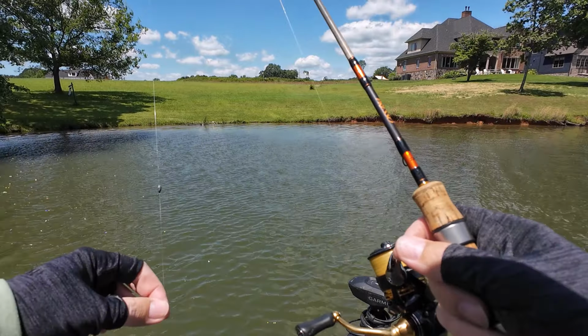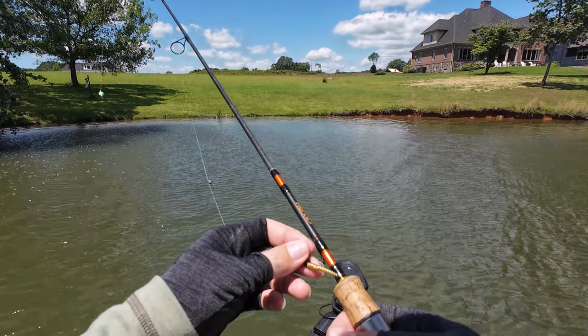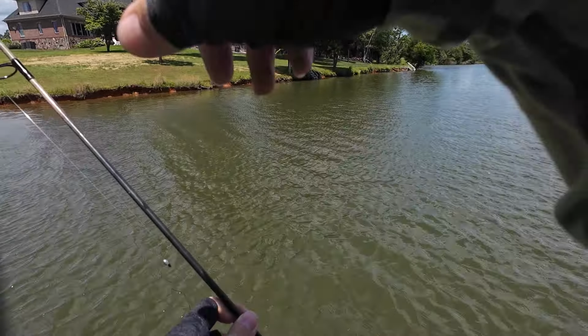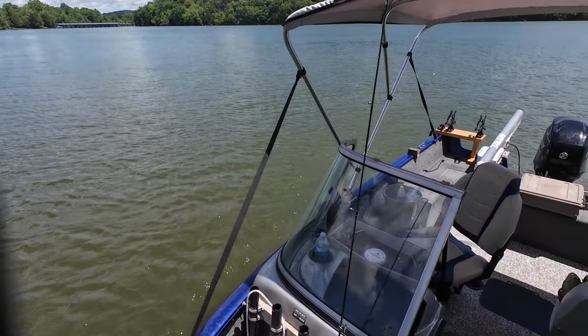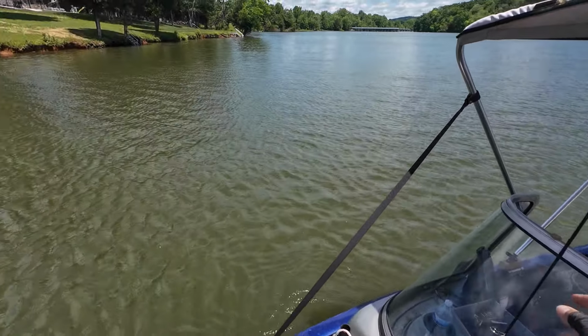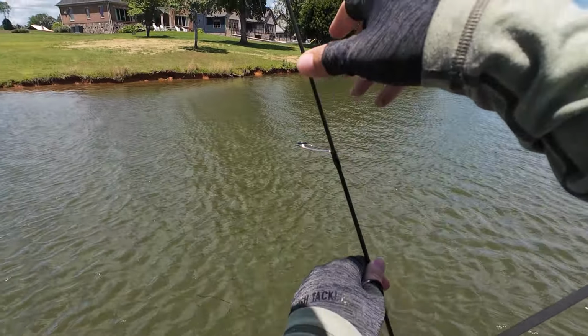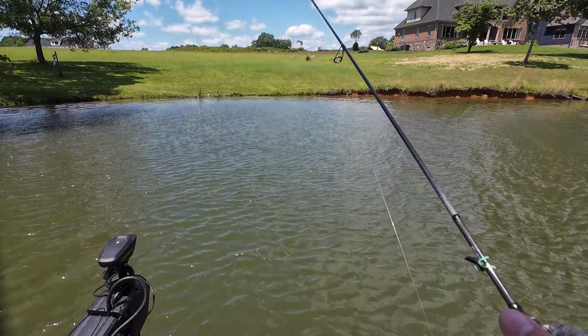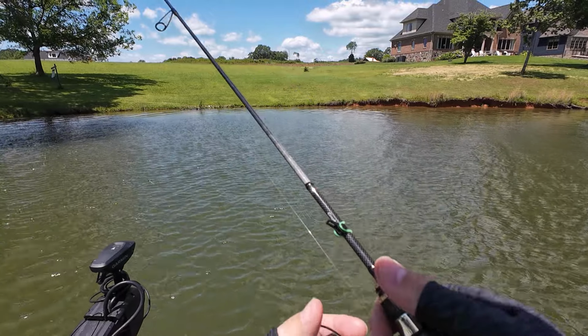Alright, let's go back to the trout magnet. Well, this is a trout magnet too, but I want to twitch some. I want to twitch some first and only then resort to the float. Just because twitching is more fun than floating.